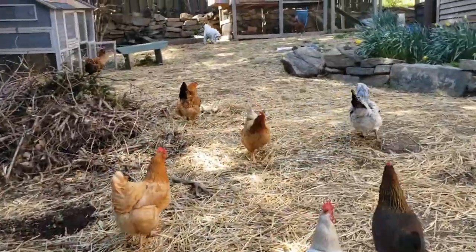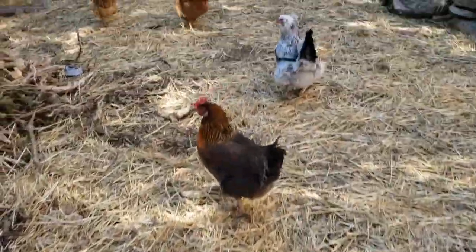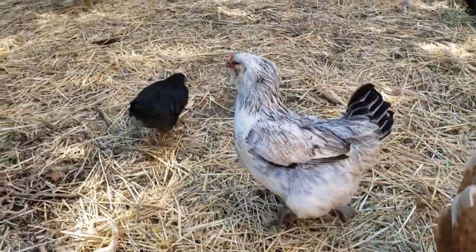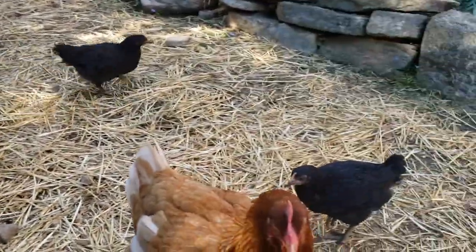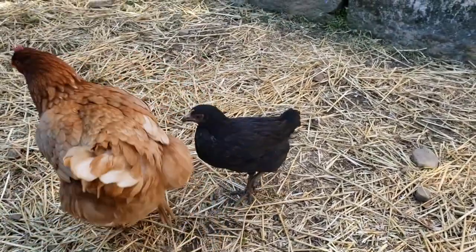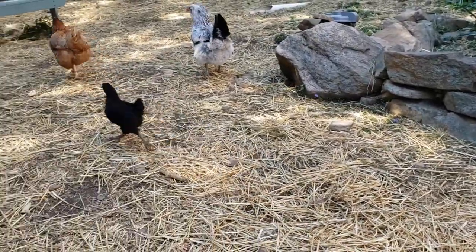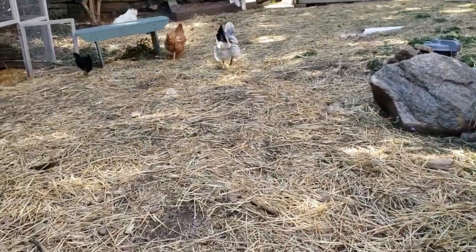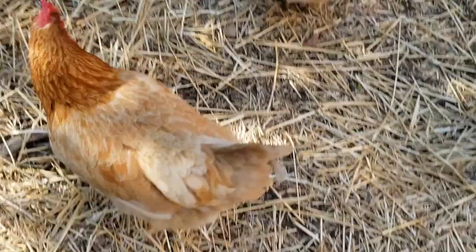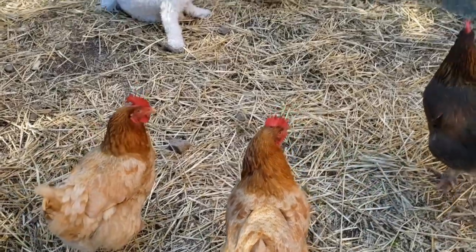Let's go see how the babies are doing. Hey, girls. Hey, Jim. There's the babies. The babies aren't so babies anymore. Getting big. Getting pretty big. That one's kind of the slow one, but she's actually following Jimmy around, so that's good. Right, girls? All right, it's getting cold out here. I'm gonna go back inside and stay warm.